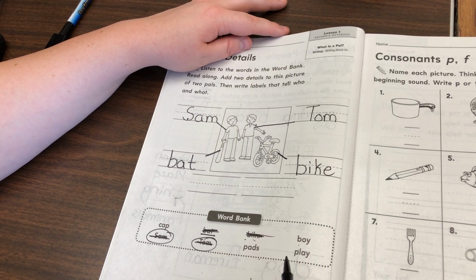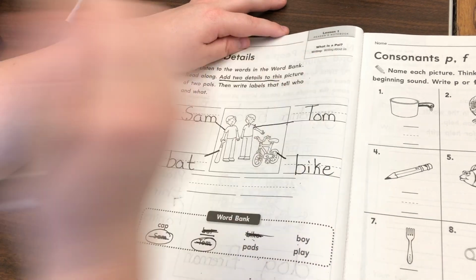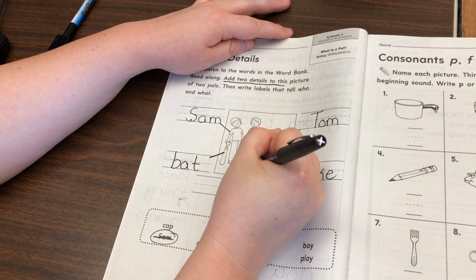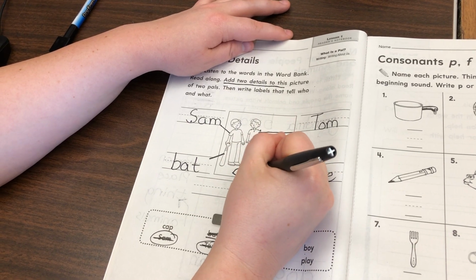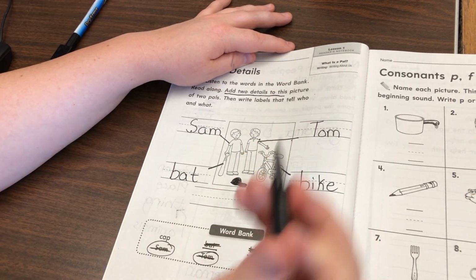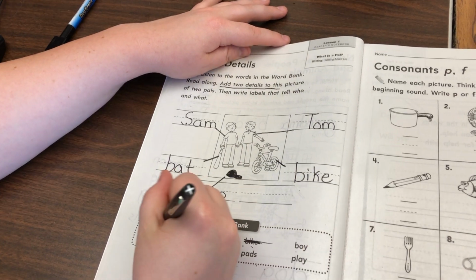So remember, they said that we could add 2 details to the picture. So I think we could add a cap. How about we add a cap? I'll put it on, maybe it's right here on the ground. Remember, Mrs. Brown is not an artist. She's a teacher. But hopefully it'll look like a cap. So like a baseball cap. So I'm going to write cap and point to it. Cap. All right.